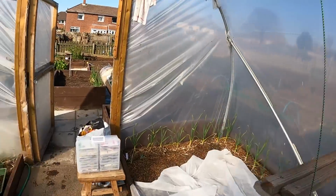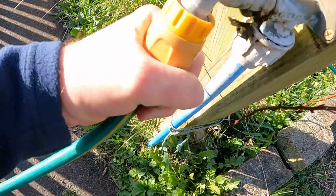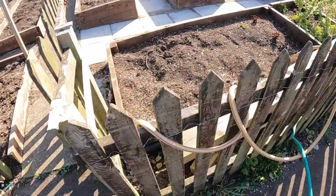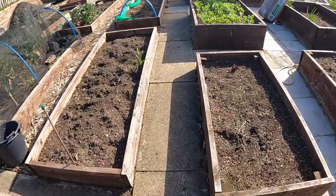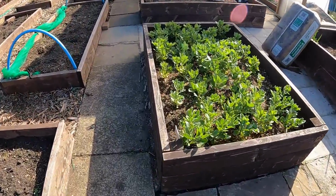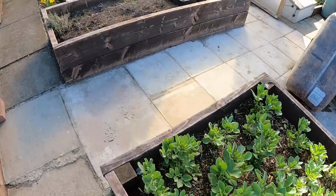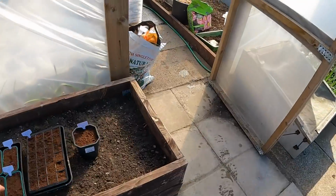Let's get these watered. So as you know by now, it's the green one for inside the polytunnel. Right, just want to show you there as well. The broad beans are coming on. I'll have to get a little stake going, but they're looking good. Just bring the hose out.